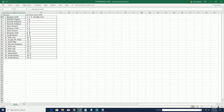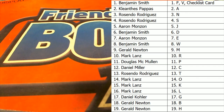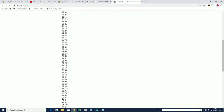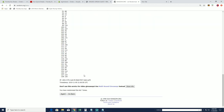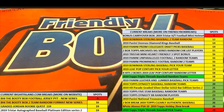Now we're going to random here for our envelope number. You guys can see. Let me screen share that. One through 131. All right, number 61, guys. We're going to do envelope 61. All right, let me grab that for us.